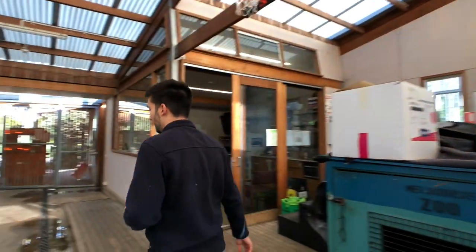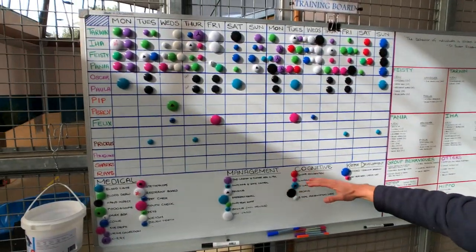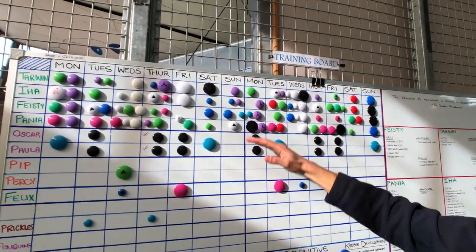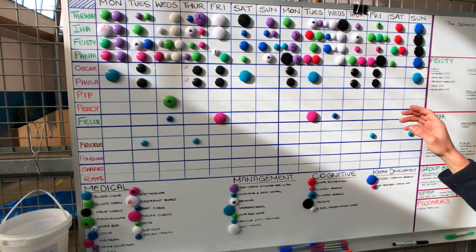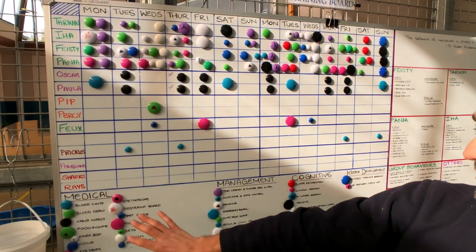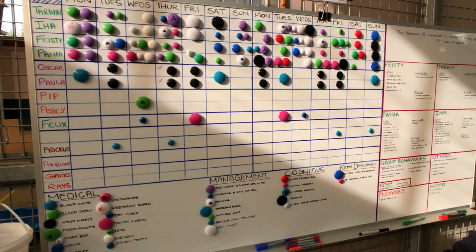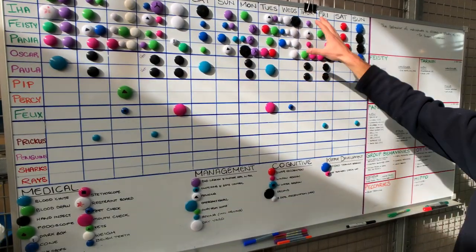Then finally, let me just show you this colorful thing over here. This is our training board. It has all our animals here at the top. The four top ones are the seals, and then we have otters, etc. What this does is it tells us what's happening for the day in terms of behaviors. We group the behaviors in a few different sections here: medical, management, cognitive, and keeper development. Doesn't mean that this is all. For example, today we have a few magnets here. We could look at the key and see what they are.